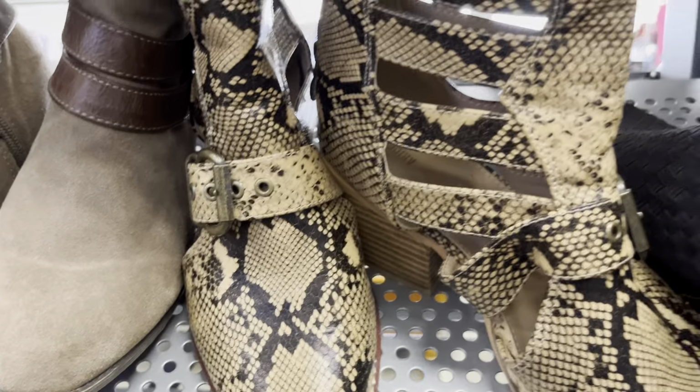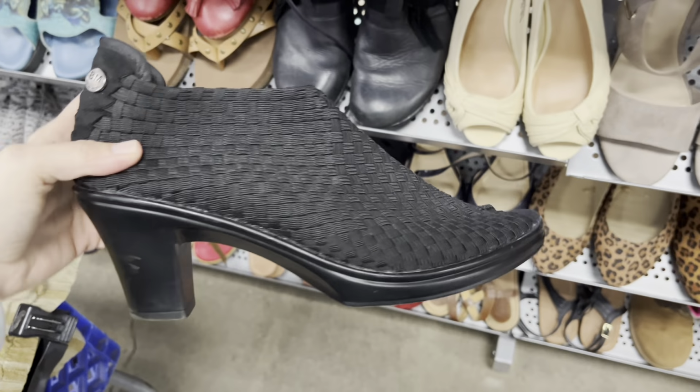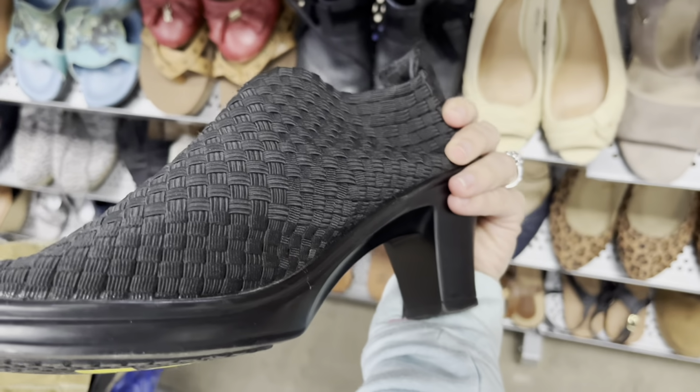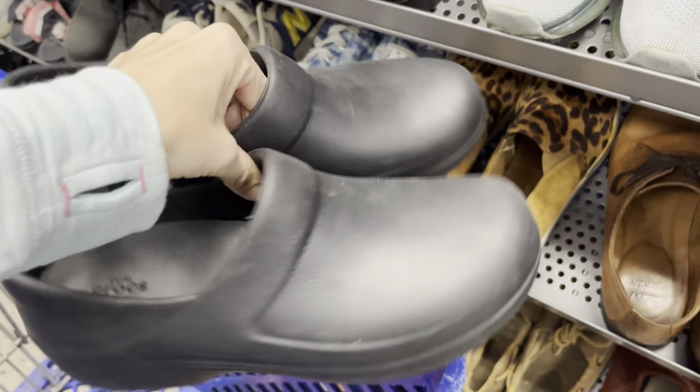I don't know, guys. I wasn't having luck in the shoe area today. I kept checking, and I just couldn't find anything. These were a pair of Bernie Mev, like a nice spring shoe, but I don't know. They had some wear to the heel, and the comps really didn't look that great. There was a pair of Crocs that just wasn't worth picking up.